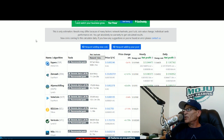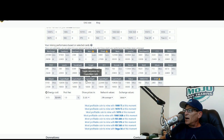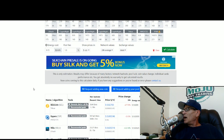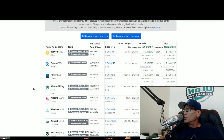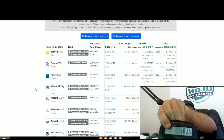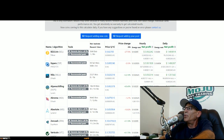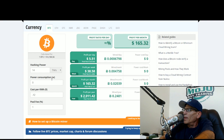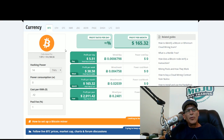Zencash is around $1, and I have 1080 Tis. Those are even more profitable. The 1080s are $1.49 on BZL coin, and the same on Espers at $1.48. So 1.48 times 7, my rig makes $10.36 a day versus a Bitcoin mining rig, which makes $5 a day. So double the amount my rigs make. At one point it was different. They were making more, but I knew more machines would come on the network.